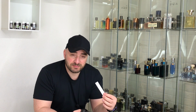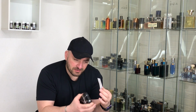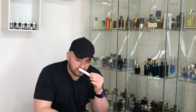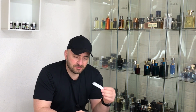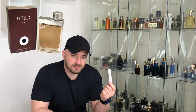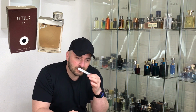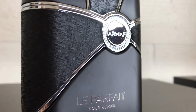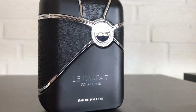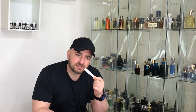So this opening is very sharp, very synthetic, reminds me of Armaf Club de Nuit Intense Man with some green nuances. Opening is like Armaf Club de Nuit Intense Man, very synthetic in the betweens. Reminds me of Armaf XLS. I have also that one in the collection, like a hybrid of Armaf XLS with Armaf Club de Nuit Intense Man, like CH-Man Privé by Colognes plus Armaf Club de Nuit Intense Man.